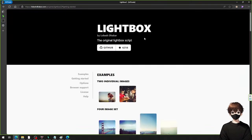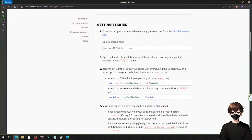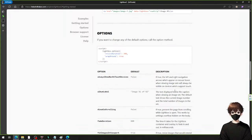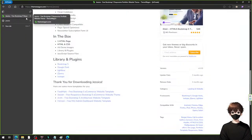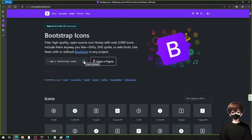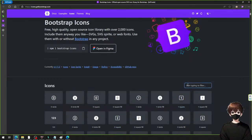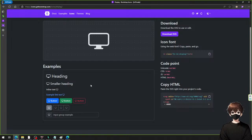Getting started. Ah, okay. Yeah, you can add a lot of stuff for it. Okay. So the problem is probably because of Bootstrap, it has icons. So I don't want to save the icons for this project. I'm not gonna do that.